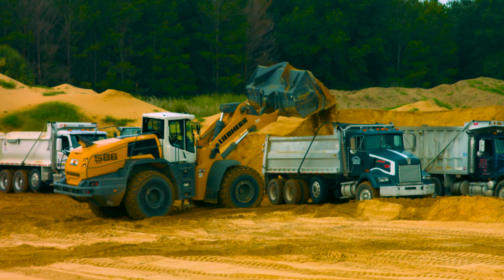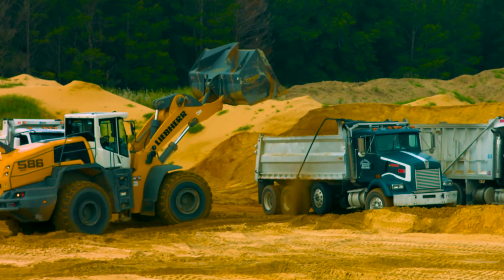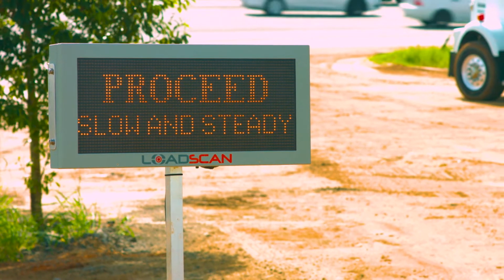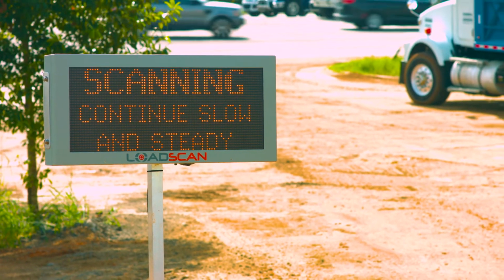There's nothing to it. We get new trucks and drivers that show up at our mines every day. And although it might look foreign to them at first, along with the variable message sign, the truck drivers easily adapt to running through the scanner. Once they've been through once, it's become second nature.